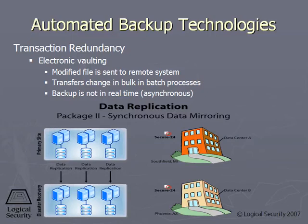So there's two types of automated backup technologies we need to know about. The first is electronic vaulting. And this is really kind of an older technology where let's say that at our location we have a database, and at the offsite facility that's storing our data, there's another database that's holding the exact same information.